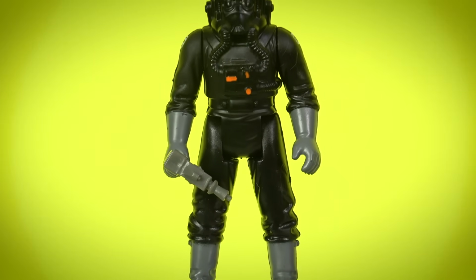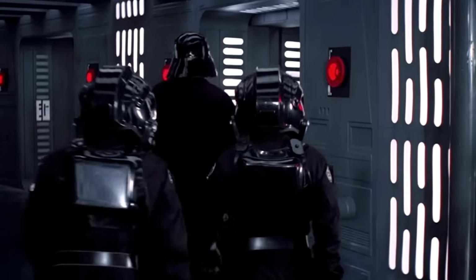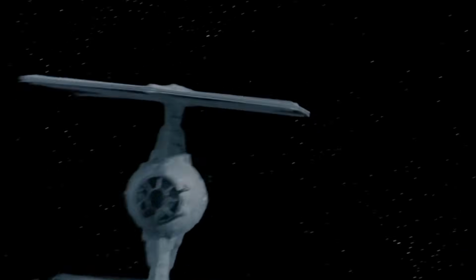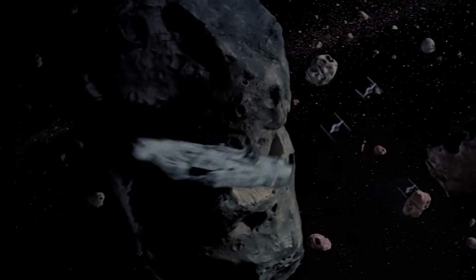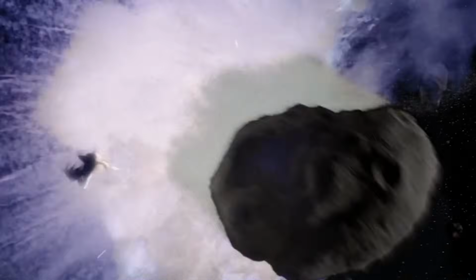Bolstering the ranks of your Imperial Army builders, Kenner finally introduced the TIE Fighter pilot in 1982, and their addition to the range was long overdue, since these pilots first appeared in the 1977 Star Wars film. In fact, the TIE Fighter pilots make multiple appearances during the Death Star battle in the original movie. Yet despite several TIE Fighter ships being shown on screen in The Empire Strikes Back, the only pilot to make a cameo in the film appears in this blink and you'll miss it moment when his body is flung from a downed TIE Fighter after it collides with an asteroid.